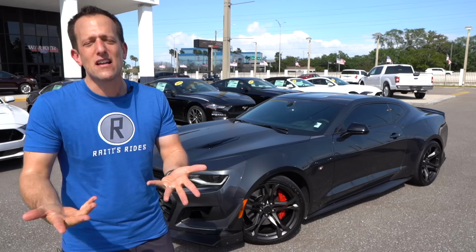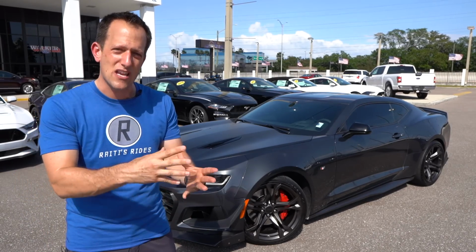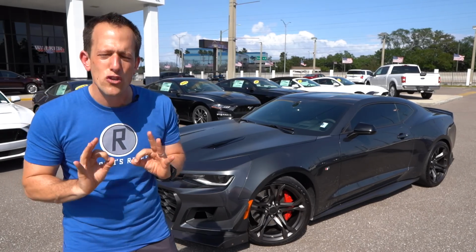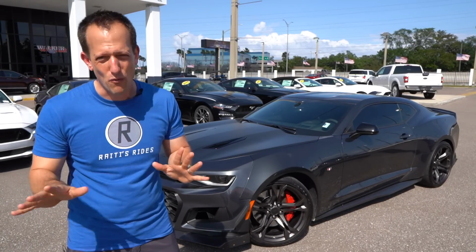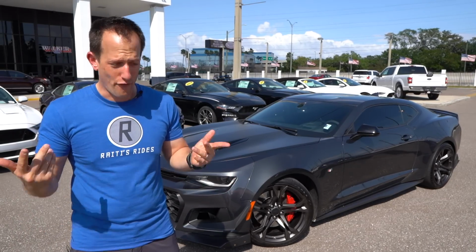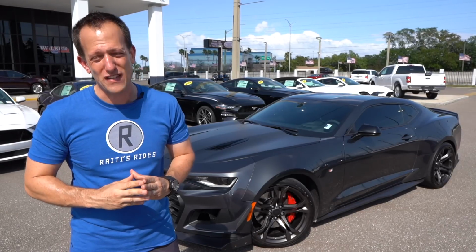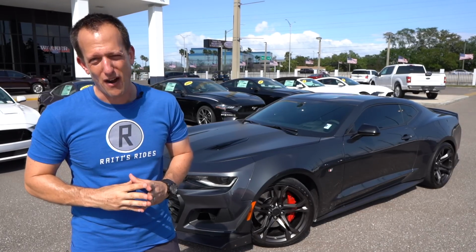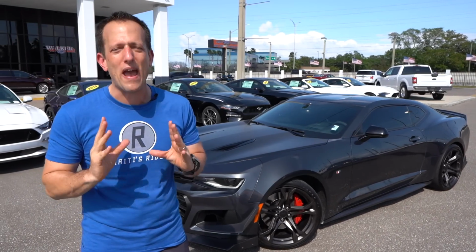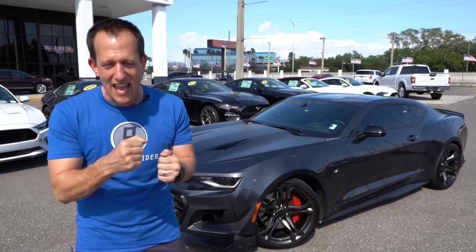Now, this one, being a 2017, is obviously pre-owned. There have been some extra changes that the owner has previously done that make this car so unique and stand out from the rest of the crowd. And if you're wondering, what car did this owner buy from Walker Ford? It was that iconic silver GT350R that had a little piece of my heart. So let's dive into this 2017 Chevy Camaro SS 1LE and see, really, is it the best handling of the muscle cars.